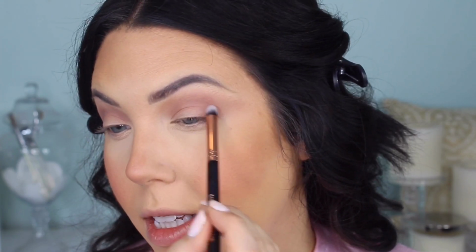I'm going to take this brush from MOTD. This is a new brush collection from MOTD. I think you just say the letters MOTD, not Moted. I'm not really sure. But this is the Masterpiece Crease Brush, so it's really nice and tapered, and it's gonna help you get right in the crease.